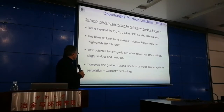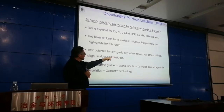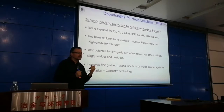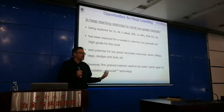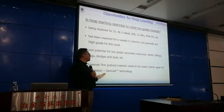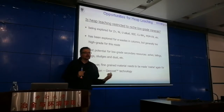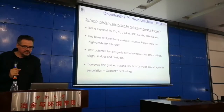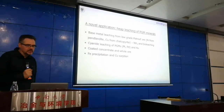But the problem is a lot of these materials, particularly ashes, tailings, sludges, dusts, are very fine grained material, so they're not very permeable, and you need to make them more permeable by basically agglomerating fine material with a coarser rock matrix. And that's the so-called GeoCoat technology.